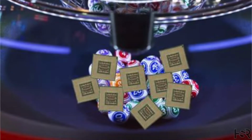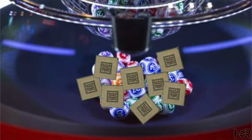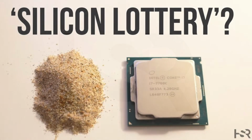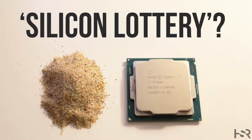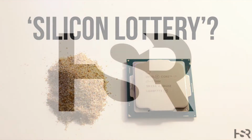After getting a lot of messages in regards to silicon lottery and what the meaning of it is, and you might have come across this term yourself while browsing the internet and watching videos in regards to CPUs and GPUs, or when you're trying to get information about overclocking your CPU or GPU. In today's episode, I'll be explaining what silicon lottery is and why I do not focus on overclocking results for products that I review.